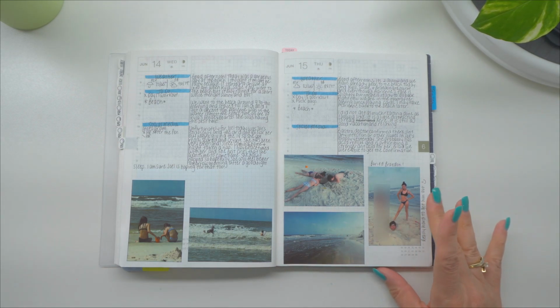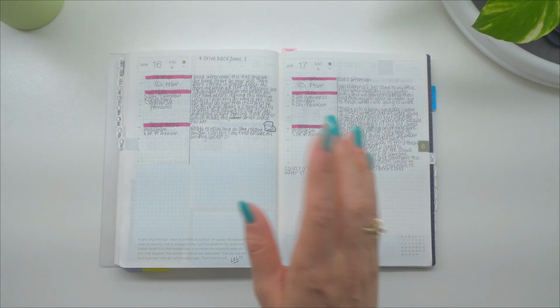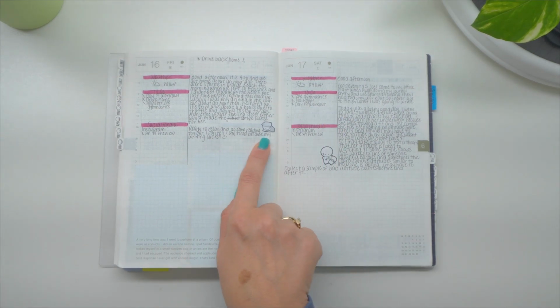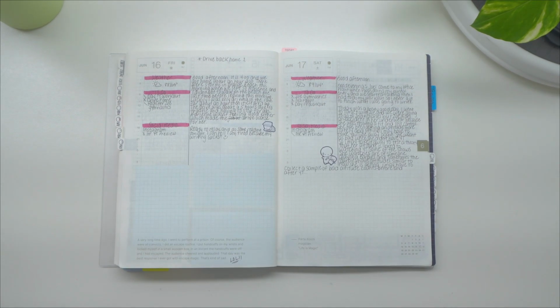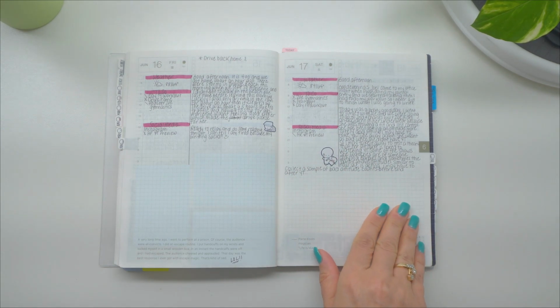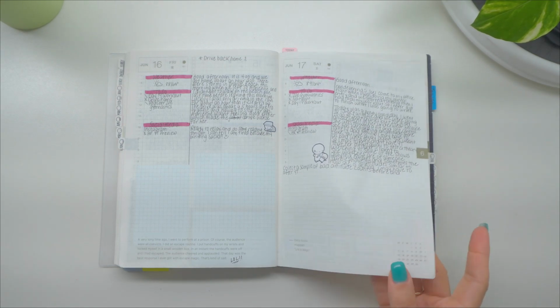And this is just a picture of the coast while we were standing on the beach. And then we had the drive back home, which was very sad. I was very tired and exhausted. My youngest had some tantrums, and she has her moments of that.